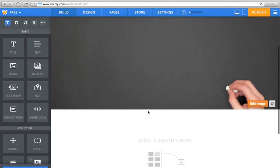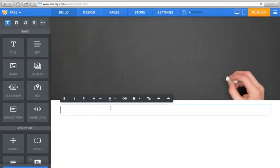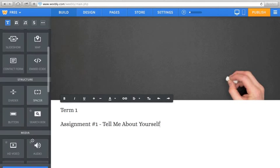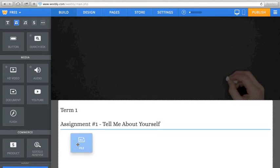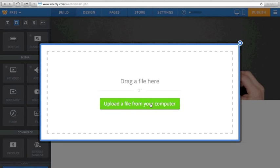I'd like to make all the assignments available to my students. How would I do that? It's easy actually. So title this page. Label everything really clearly so your students know how to orient themselves on your page. And let's say you have assignment number 1, title it, and then if you scroll down here you'll see File, drag that out, and by clicking on it you can upload any file that you have saved on your computer.